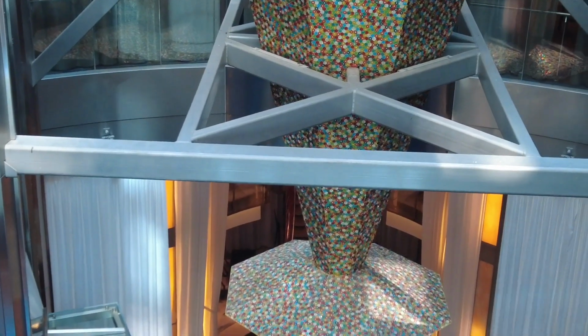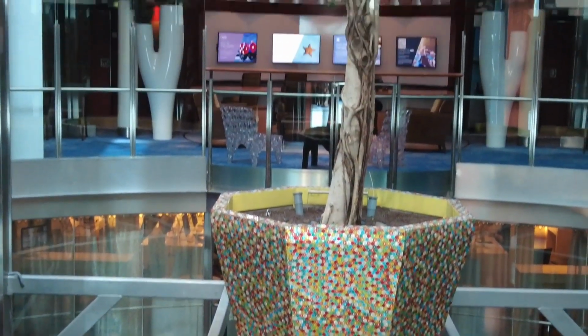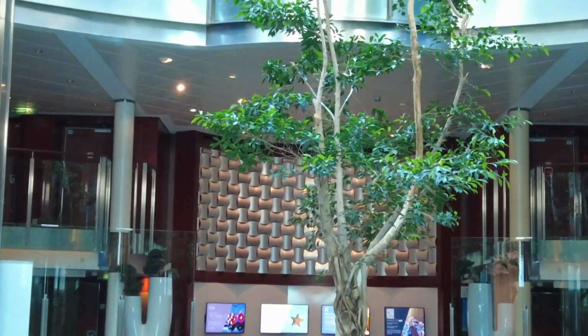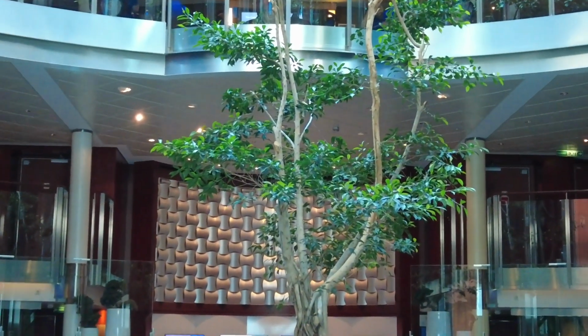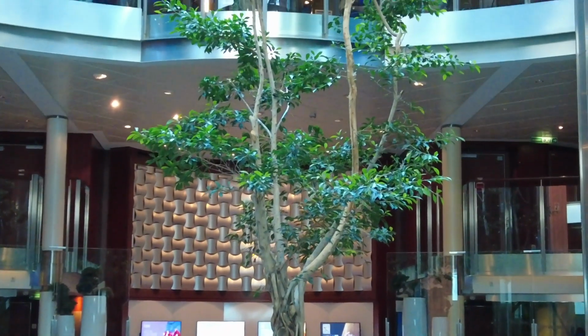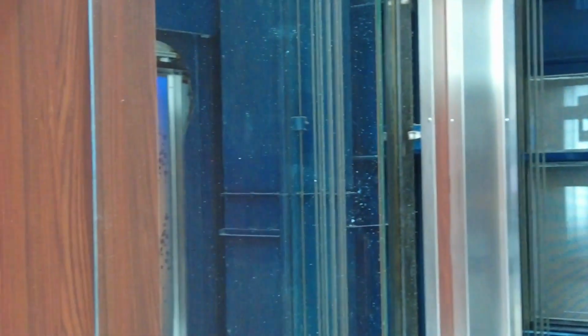So come down to deck 7 and you can get a better sense of that tree that I just showed you that runs right up the centre of the ship. Quite amazingly managed to plant the right kind of tree, whatever it is, to keep it alive. And we're just going to go and have a look in the iLounge. Is that on this floor?